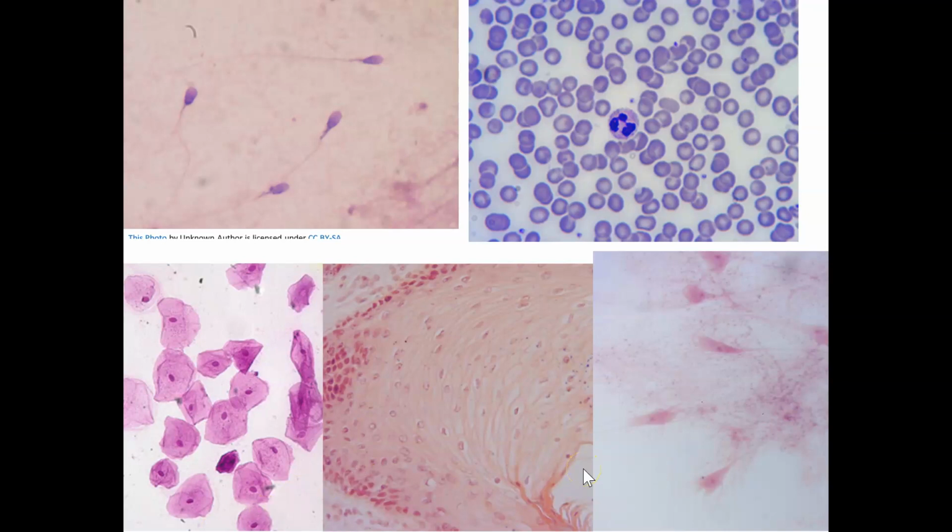So all this is meant to show you that form and function go hand in hand. Anatomy and physiology are inextricable. They depend on each other. The structure of a cell, the structure of a body part is really important in how that body part functions.